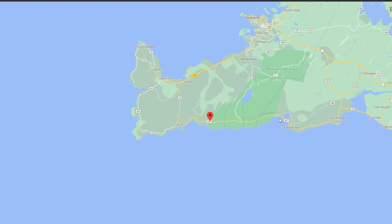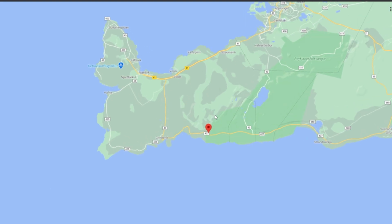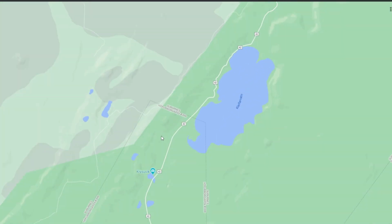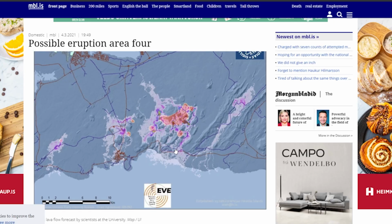Now, around a year ago or so, I went to the area that's currently under this eruption watch. It's this area right here, right between Grindavik and Hafnarfjörður. So it's Krýsuvík, and this really nice area is here. A lot of the volcano area, where I'm pointing on the map, is right around here. So I'm right below where this eruption is potentially, and this lava is potentially going to happen.